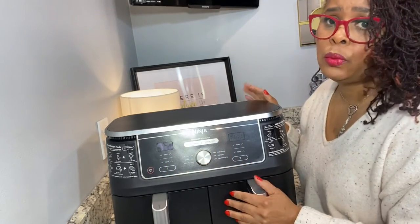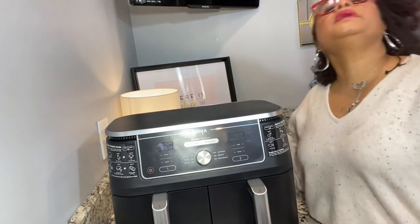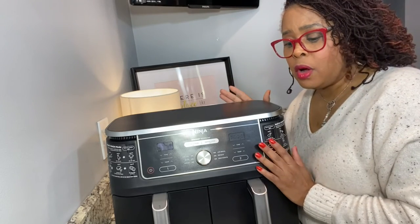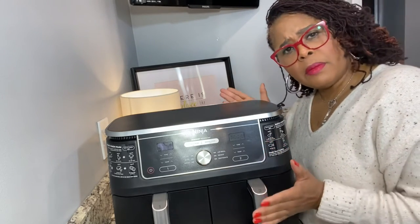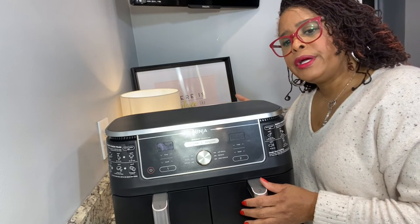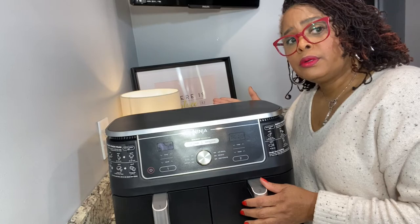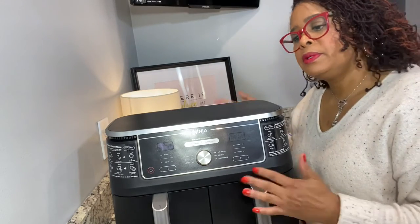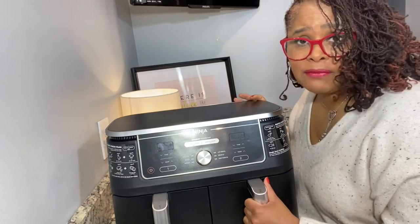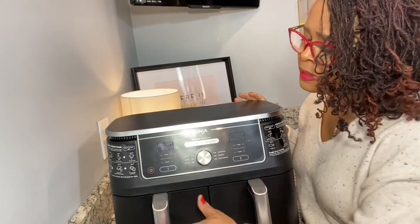And that's what really sold me on the actual air fryer, because I want to have my meal done at the same time. Because a lot of times when you have certain air fryers, you have to take it out, put this in next, and then you have to be waiting. So I thought that was pretty cool that I don't have to wait, and I can go ahead and program them, and it sits there.